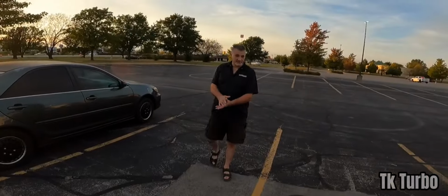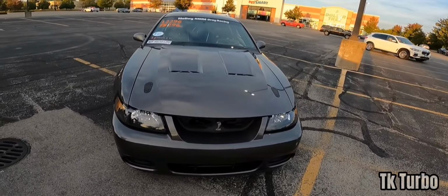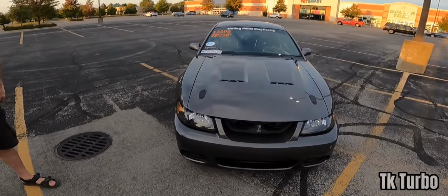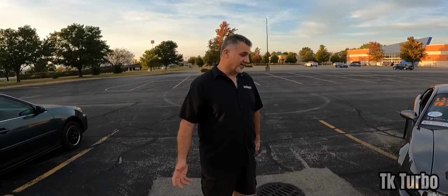Alright everybody, this is John Cole. This is his SVT Cobra. John, what got you liking Mustangs, especially the SVT Cobra? I've always just liked Mustangs.